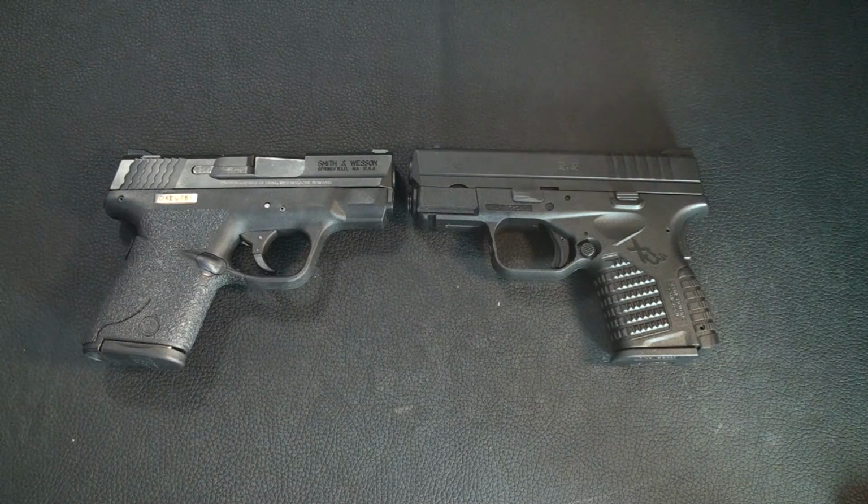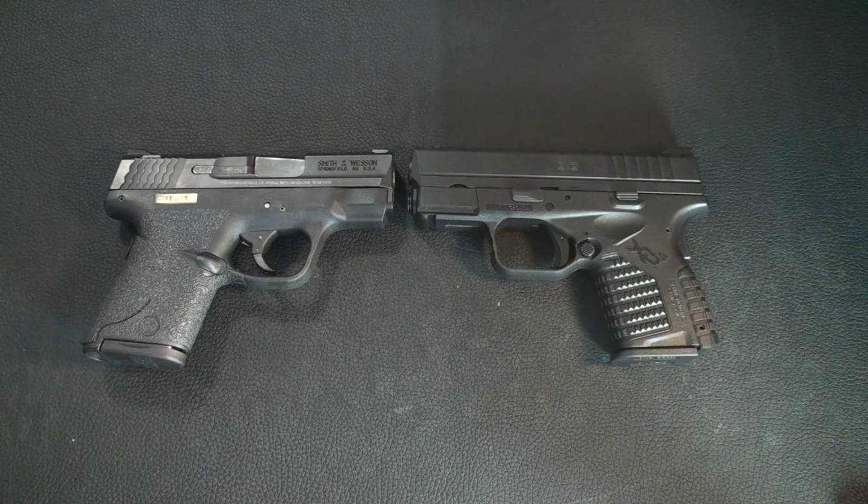Great guns for the money, and probably my favorite size and package for concealed carry. I recommend either of these on a constant basis. Just wanted to show them head to head here, and maybe if one of you is thinking about picking one up, this will help you determine which one you want.